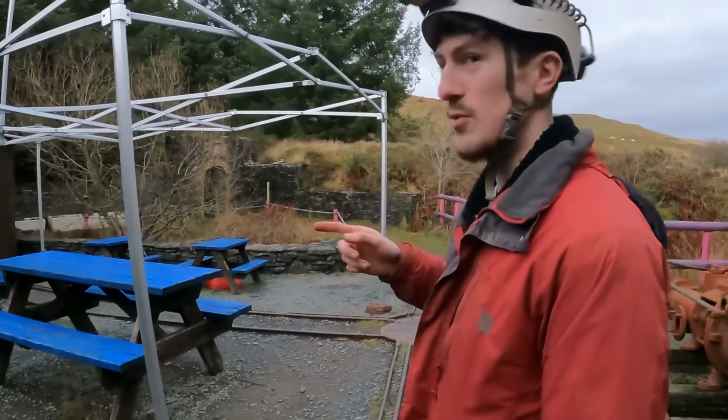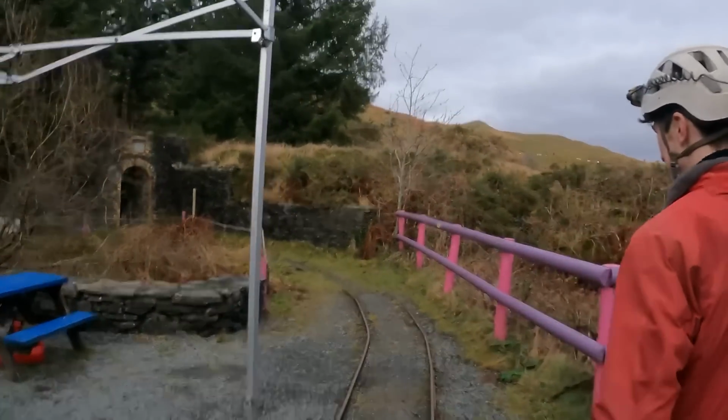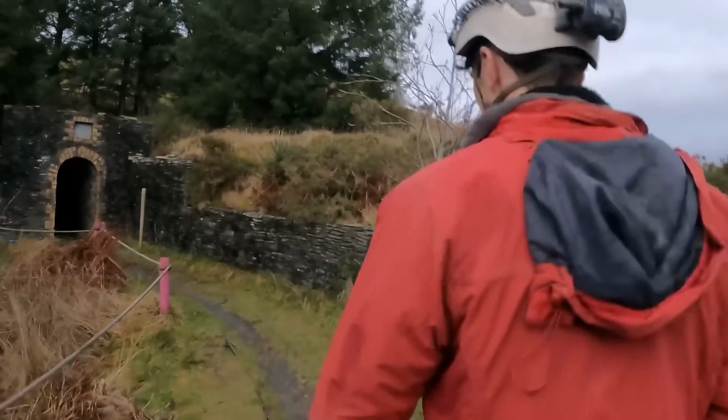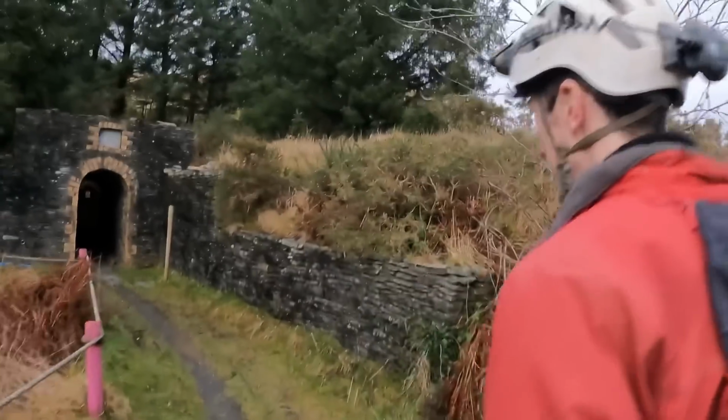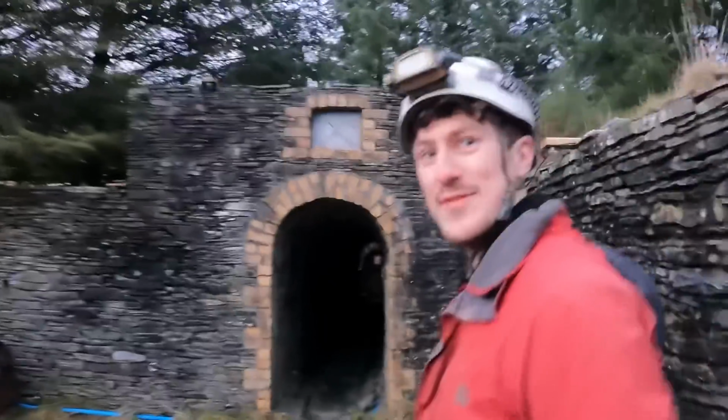So while we're here, there's one more thing to have a quick look at. And it's just over here. This is another level, same mine, different level, that was driven in the 1790s, called Old Level. And might as well have a quick look in there, shall we? This is cool.